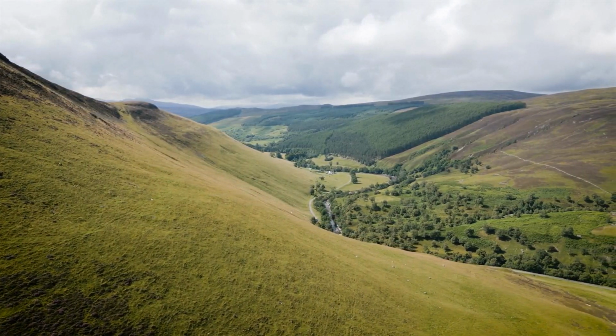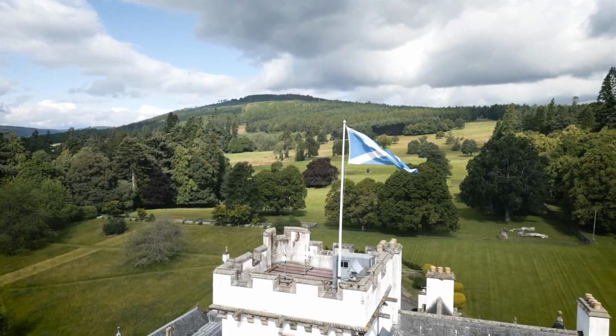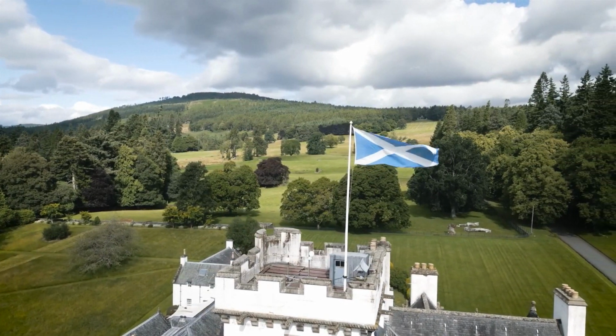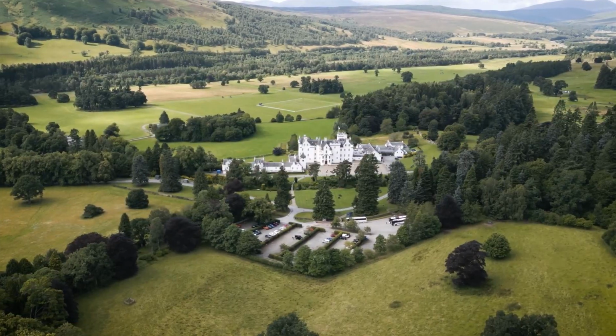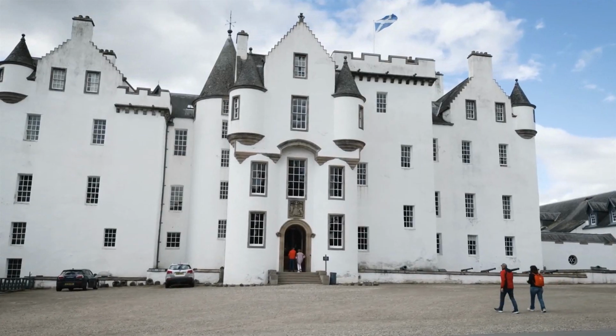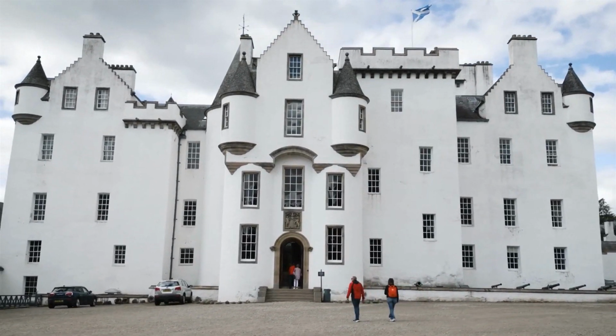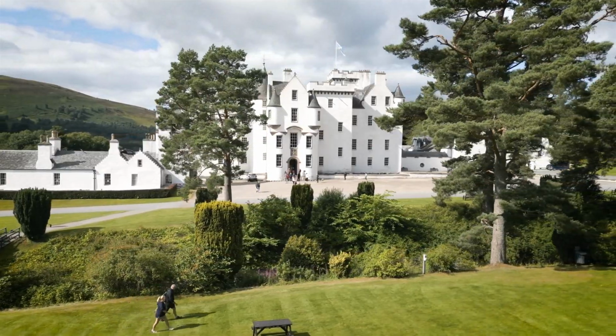The strategic location of the castle made it a valuable asset, especially during the wars between the Scots and the English in the 13th and 14th centuries. Over time, the castle became the stronghold of the Murray clan, who became known as the Dukes and Earls of Atholl.